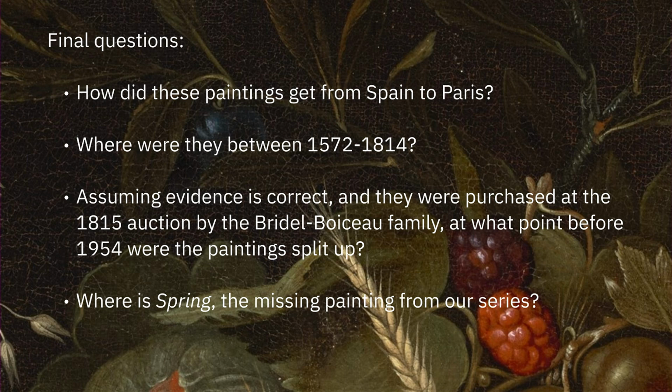You'll recall the publications we found, the 1954 publication and the 1954 exhibition. Both paintings are together. They're both out of the Bridal collection. We can't date them any earlier than that. So we don't know when the set of four got split up.